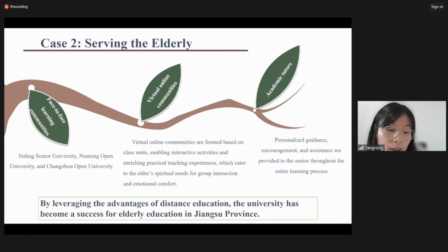Throughout the learning process, we consider the principles of higher education and take into account the physical and mental characteristics of the elderly, providing comprehensive and personalized learning support services, emotional care, and humanistic concepts. Currently, face-to-face learning communication communities have been established in many cities in Jiangsu, making it convenient for the elderly to participate in learning in their communities.